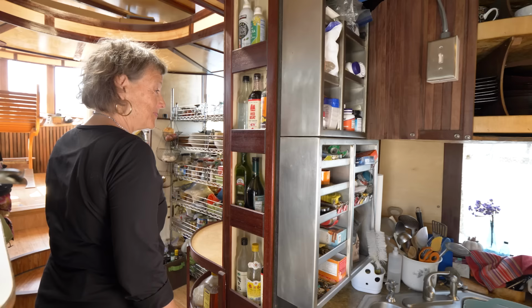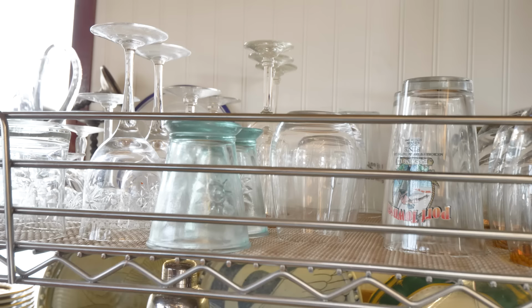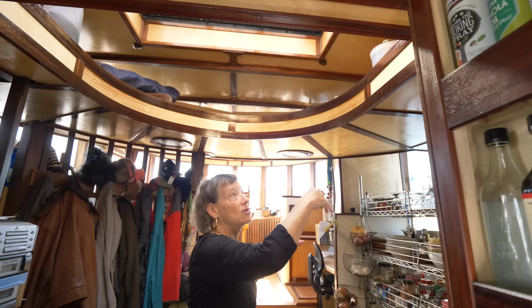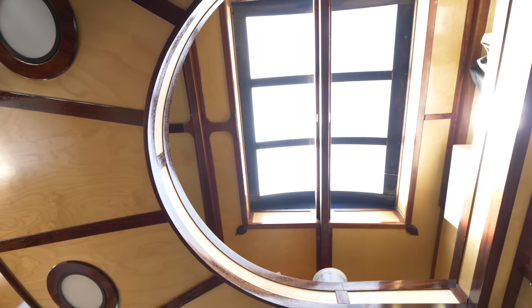One of the first things that we decided was that we needed to have some place to have whatever needed to go there. We've got all of our glassware up here, more of plates and bowls, and then all sorts of different spices. Ulrich decided that he really wanted to have this nice big curve there because we've got the skylight up there. We have as much natural light as we possibly can.